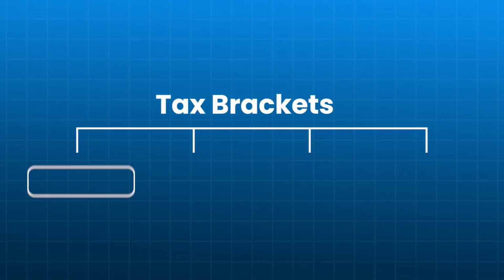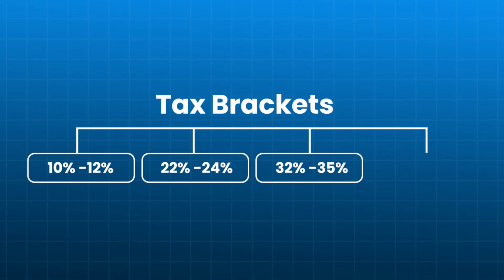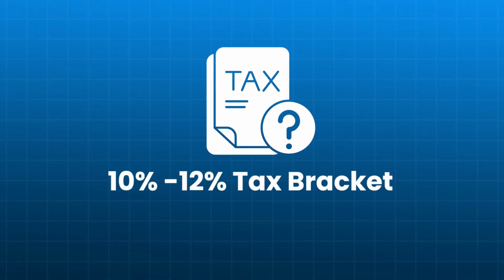So if you're single, over $609,000, and if you're married, over $731,000. So those are the main tax brackets: the 10 and 12%, 22 and 24%, 32 and 35%, and then the 37%. Now today we're going to break down each tax bracket and what strategies are going to be most beneficial for you in that specific tax bracket. So let's look at the 10 and 12% tax bracket first.